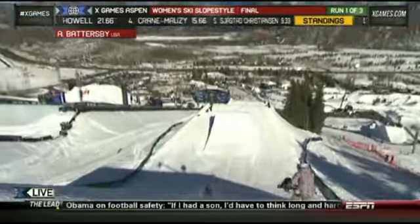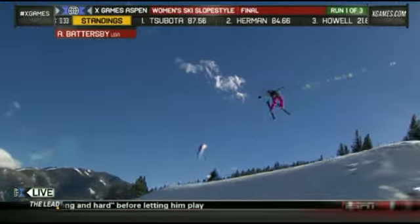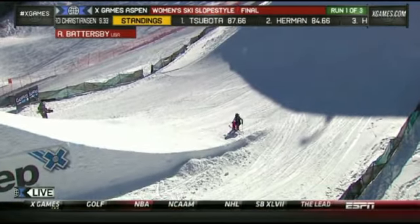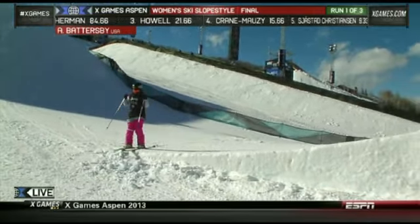She comes down into the jumps. 720 with mute grab. Oh, look at that. Rodeo 540. Oh, heavy landing. Wow, looks like she got the tail of one ski tied up with the front binding of her other, and that just took her down. So, tough luck. But again, 3 runs for everybody.